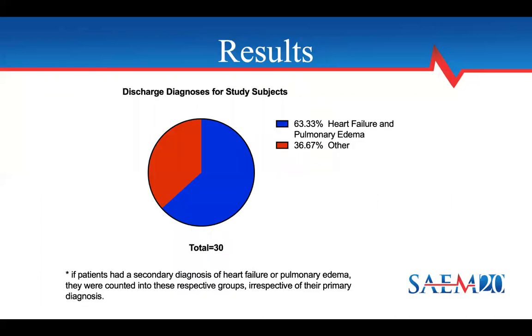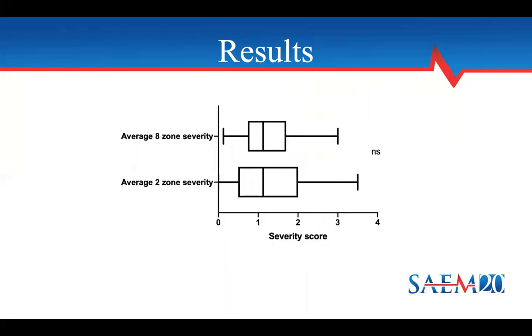There were 30 subjects with an average age of 72 years, and 47% of the sample was male. 19 out of 30 patients had a primary or secondary diagnosis of heart failure and pulmonary edema, as evidenced in their discharge summaries or discharge diagnoses. 4 clips were judged to have a quality rating of 0 and were excluded from the severity analysis. Across 8 zones, the mean B-line severity was 1.2, and across 2 zones, the mean B-line severity was 1.3.